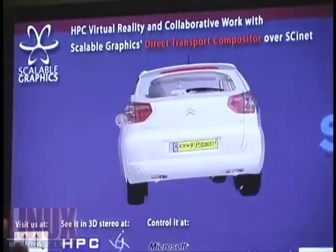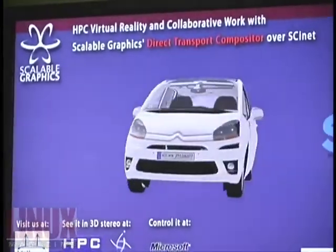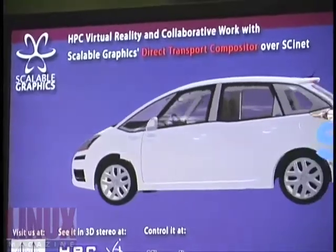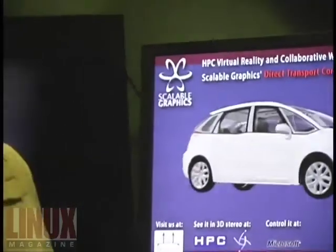Now, if we look over here at this car spinning around, you can say, what's so interesting about this? This particular demo is being driven by our next generation processors, our Magny-Cours processors. There's a cluster over in the Mellanox booth, and there are 25 booths throughout the show floor running the same demo based on that cluster. And if you go over to the Mellanox booth, you can see the 3D immersive version where you can actually walk into the car with your 3D goggles and really get a feel for what that new design is.